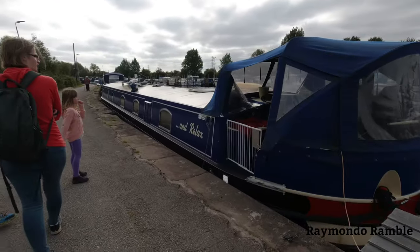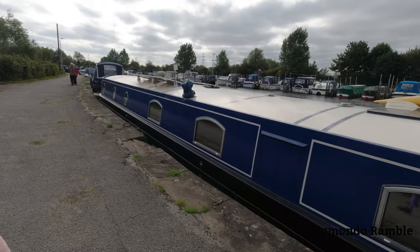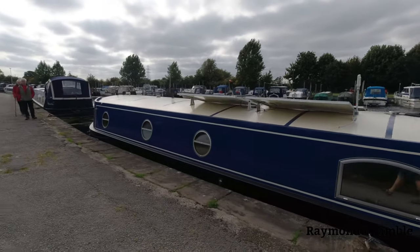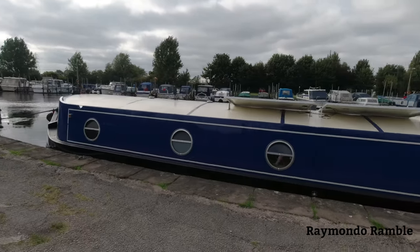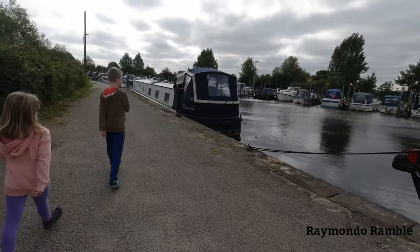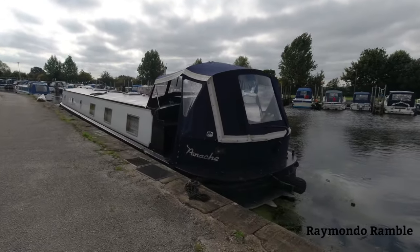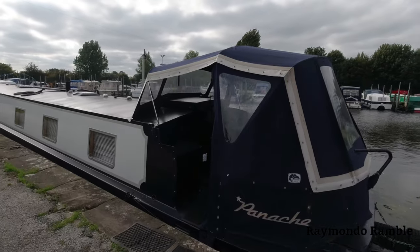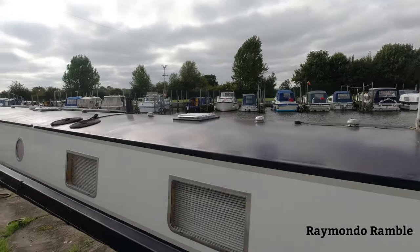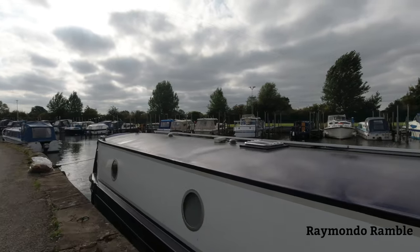That's a nice one. Solar panels, massive solar panels. Hiya, morning. The panache, or is that just the name of the cover? No, I don't want to rent one, I just want one.